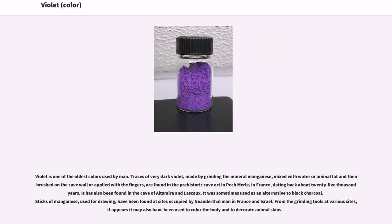Violet is one of the oldest colors used by man. Traces of very dark violet, made by grinding the mineral manganese, mixed with water or animal fat and then brushed on the cave wall or applied with the fingers, are found in the prehistoric cave art in Pech Merle, in France, dating back about 25,000 years. It has also been found in the cave of Altamira and in Lascaux. It was sometimes used as an alternative to black charcoal.